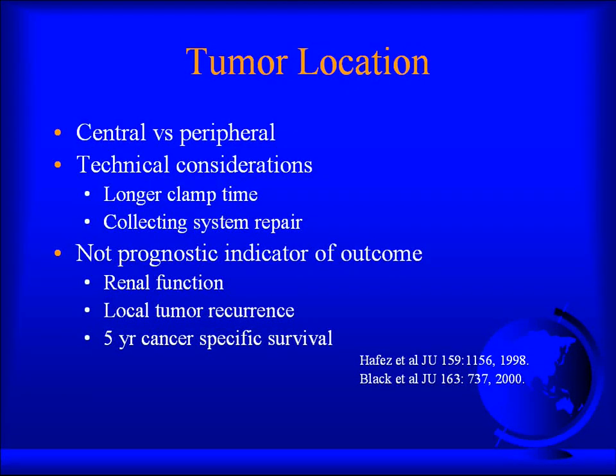The question of whether tumor location has implications, essentially central tumors versus peripheral tumors, was answered by several studies by Hafez and Blackl. Now, central tumors have technical considerations in that it takes longer clamp time and there's a greater need for collecting system repair. However, it's not a prognostic indicator of outcome in that there's no difference in nadir renal function, local tumor recurrence, or 5-year cancer-specific survival.